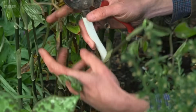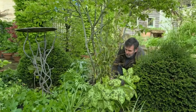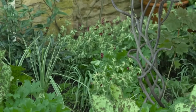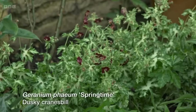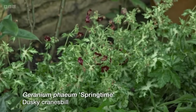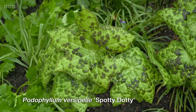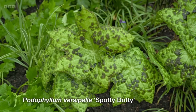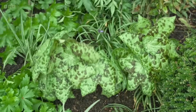Decided here that I was going to use foliage colour to give this little north space a bit of a sparkle. And variegation in leaves is something that people either love or they don't. But Geranium phaeum in springtime has an incredible variegated leaf. And actually that variegation gets picked up in a podophyllum. That actually is called Spotty Dotty, and it's my eldest daughter's favourite plant. So if you have got a dark little spot, don't be fearful of variegation.